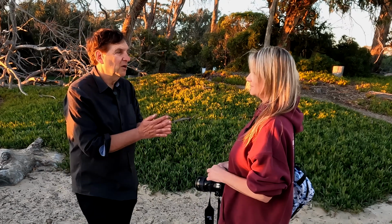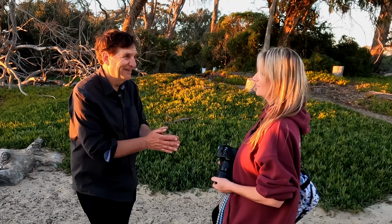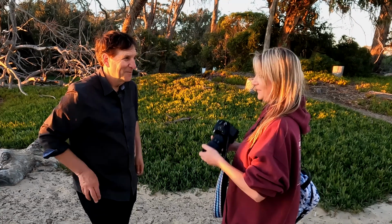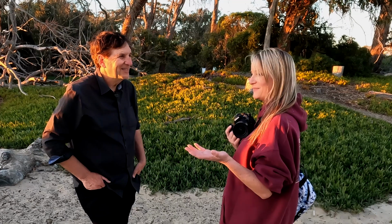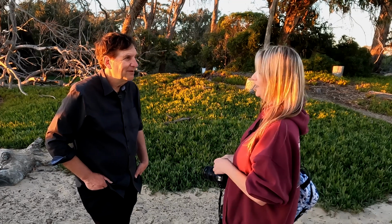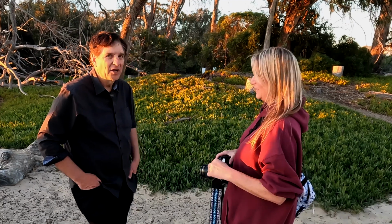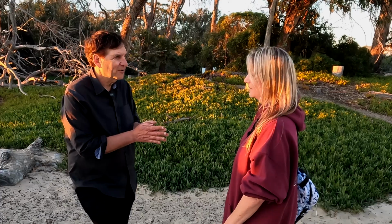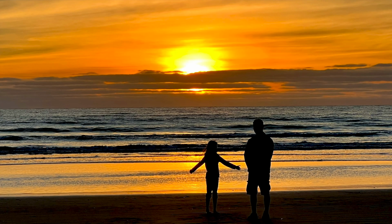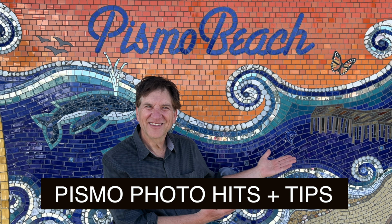Most people would go to shoot the sunset at the pier. I've done it a million times as well, but we didn't, and that's because? To see more of Pismo. There's birds and wildlife and trees. It's interesting, I think. And clams. Clams, yes. That's new. And again, having something in the foreground really makes a sunset picture a lot more interesting. How boring is a picture of a body of water? Right. It gives perspective.